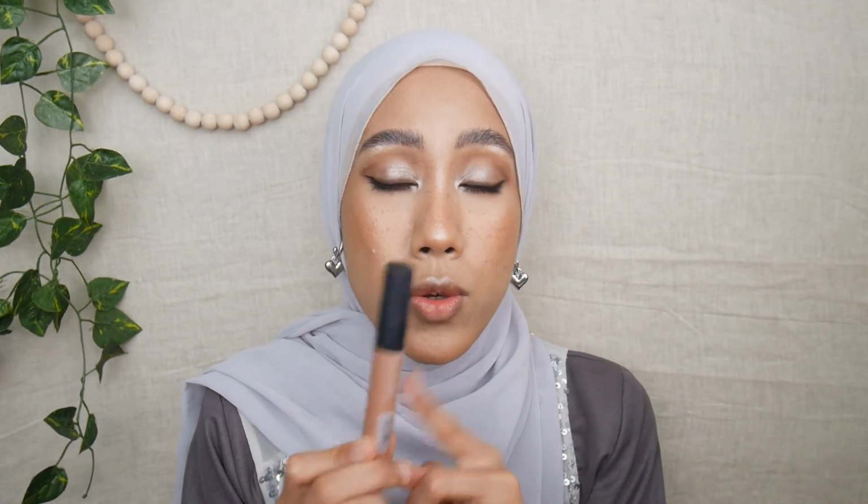Okay, I did set my face already with the setting spray, and I did put on a tiny baby wing liner because I feel like my eyes looked a bit droopy with this eyeshadow look. So for lips, I am going to use W7 Mega Matte Lips in the shade 2 Bob. This is a drugstore UK brand, but it's actually available in Malaysia. The formula of this is also really nice. It's not too drying on the lips.